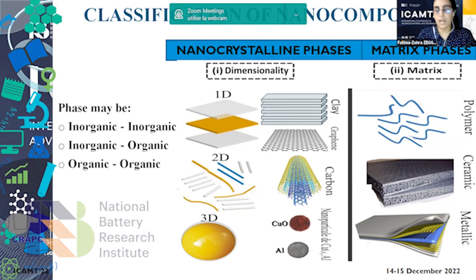In our work, we are interested in polymer clay nanocomposites, which are organic-inorganic nanocomposites. PCNs are among the most important nanomaterials of the current decade, with a wide range of applications. Montmorillonite, sepiolite, laponite, bentonite, and magnetite are the main classes of clay used as reinforcements in polymer nanocomposites.